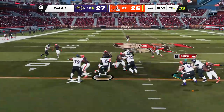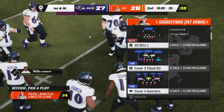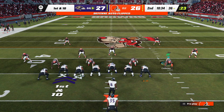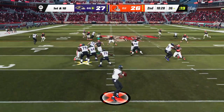On second down, it's Edwards. 2 yards on the pickup, and that's all they needed to move the sticks. Second and one, and people want to run the football. This is where every back in the league is supposed to do exactly what we just saw there, pick up the first down. Play action, it's Jackson.